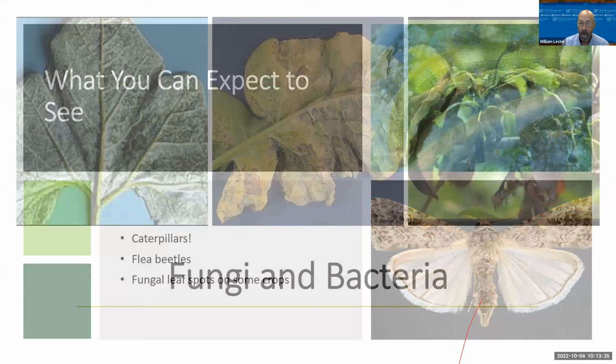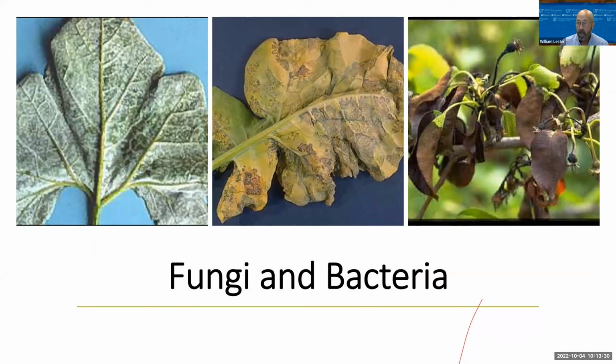You will also see some fungal diseases and bacterial diseases. Bacterial diseases are a lot less common than fungi. And the picture right in the middle of these three is a broccoli leaf. If you try growing broccoli or cabbage or cauliflower, they're all in the same family. They're all closely related. You may get fungal problems on your broccoli, fungal leaf spots, and the leaves are going to start to look like this one here with brown and black and yellow. They're going to fall off and it's going to cause damage.